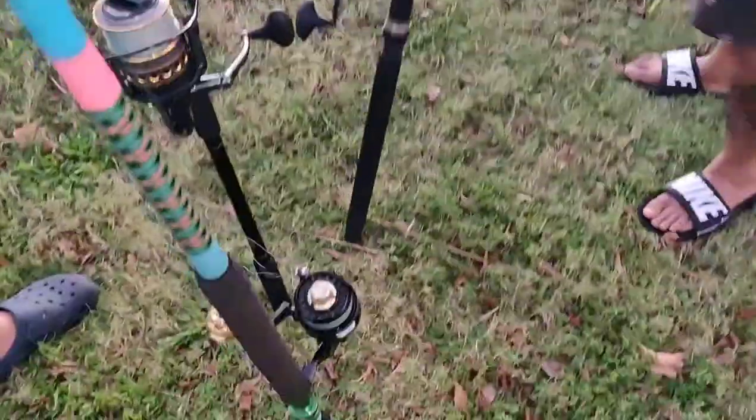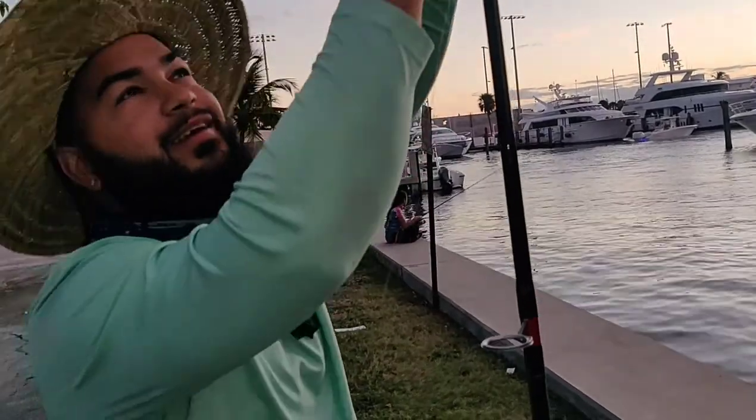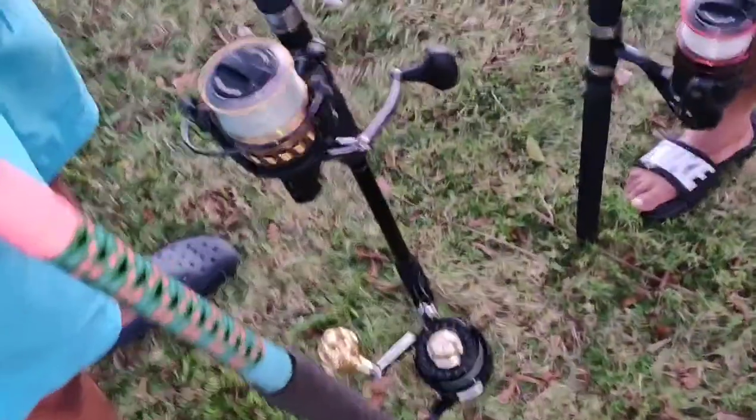So, what are we rocking with? What's the length? Holy damn, Bo. Yeah. Bo packing. 12 foot. 12 foot? Damn, you're packing, bro. 12 feet. I got an 8 foot. Damn, I got the smallest.